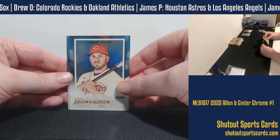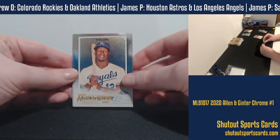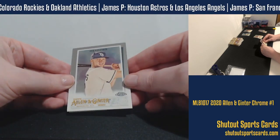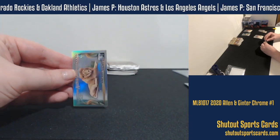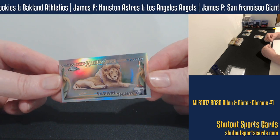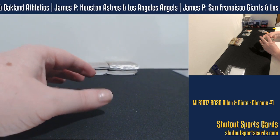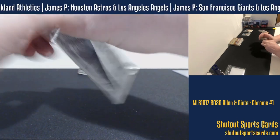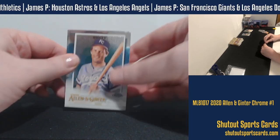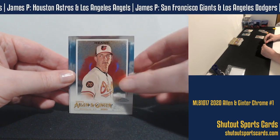Mike Moustakas for the Reds. Jorge Soler, Royals. And Austin Meadows for the Rays. And more safari sights. This time it's the lion. For the Royals, George Brett. And we have John Means for the Orioles.